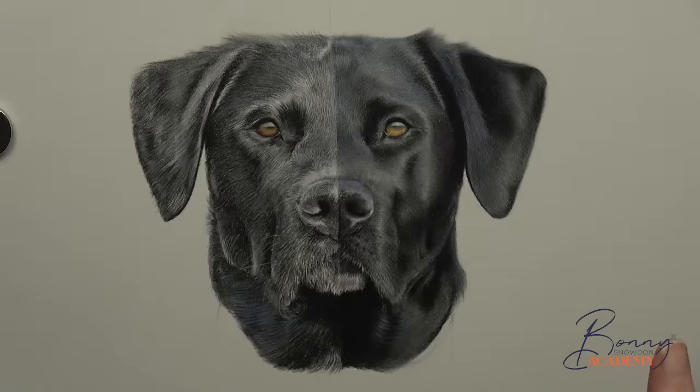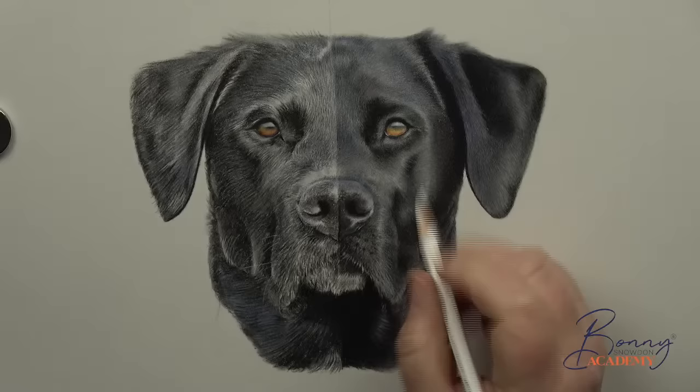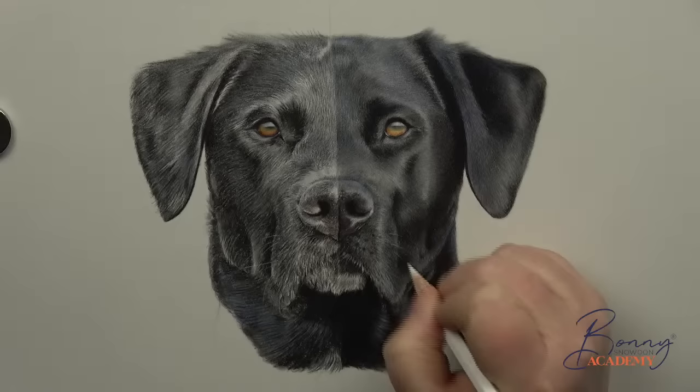Would I use a slice tool for whiskers on pastel mat? No, I would use a very sharp Pablo. Let me show you. I've actually got some little whiskers in. Oh, you can see that, yeah. So I would use a very, very sharp Pablo to put my whiskers in here. That's what I would do.